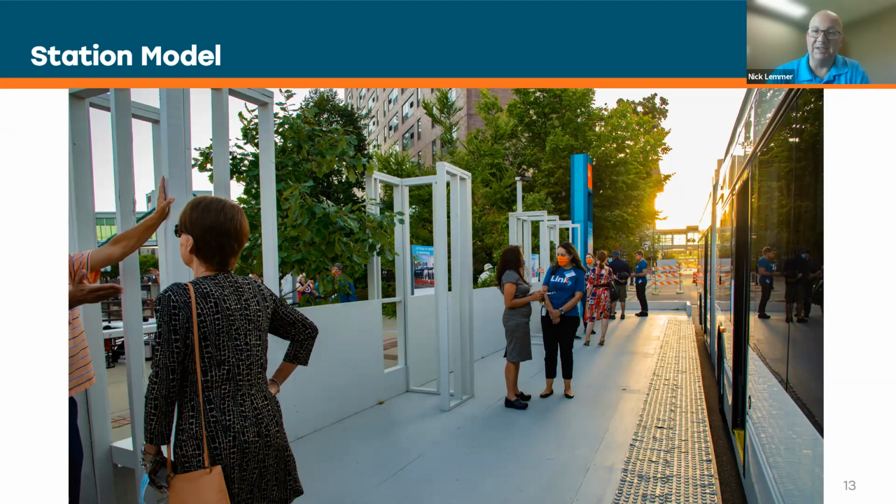This is not a bus stop. This is not your average bus stop. This is a transit platform, 80 feet in length, 10 feet in width, with multiple features that are unique to bus rapid transit service. And so we have held a number of events, and we've had probably a couple hundred visitors to the model itself. And so, like Jared said, I do encourage you, if you haven't had the opportunity, to check it out yourself.